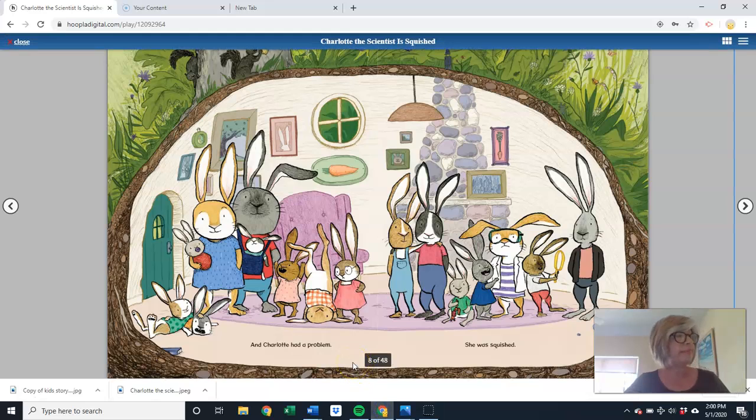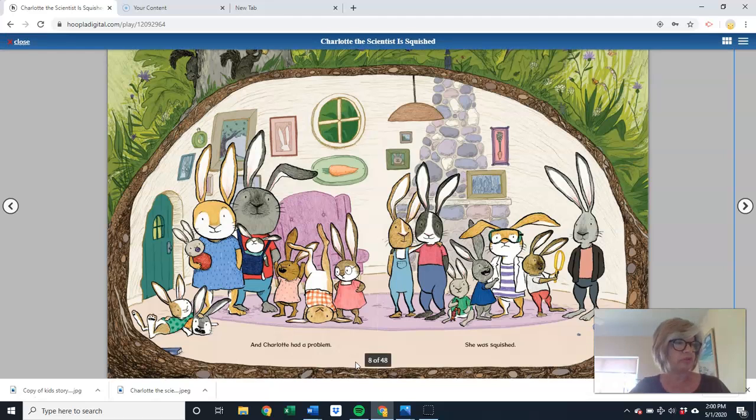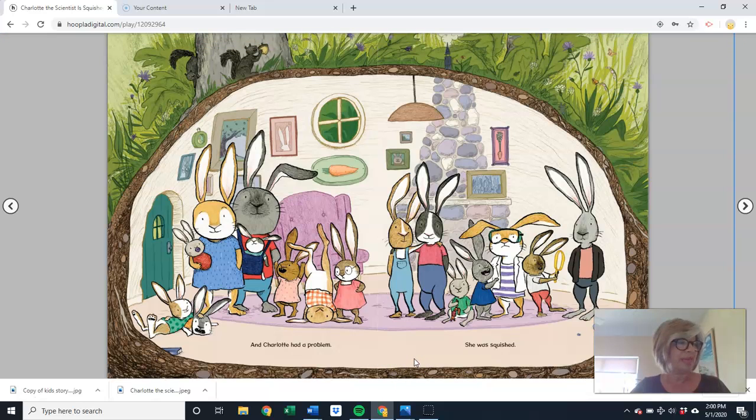Maybe you're feeling a bit squished at home by all your family members, everyone working from home, everyone talking while you're doing your classwork. Well, Charlotte feels that way too. She understands you because she has a large family that gets in the way of her doing all her science experiments. But she's a scientist after all, and by following the scientific method, she finds a solution to her problem.